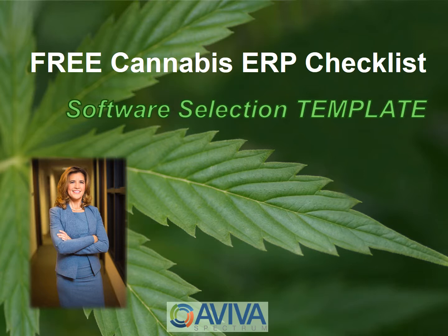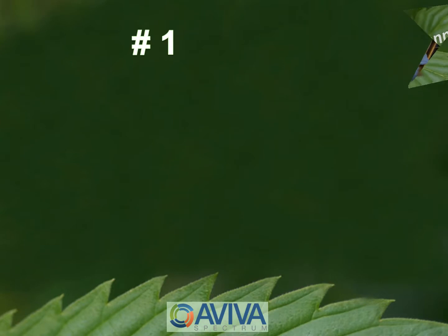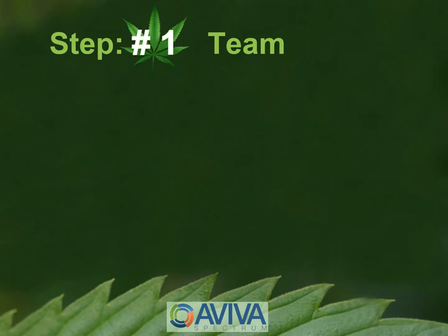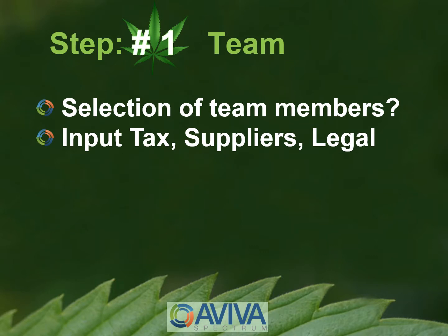I wanted to share a template that we created to help you decide and score properly the right accounting software for you and your team. Let's take a look at step one, which is making sure you involve your team, not only your internal team, but anybody outside of your team that you get a lot of advice from. Let me go through the template and how it works to incorporate all these stakeholders.